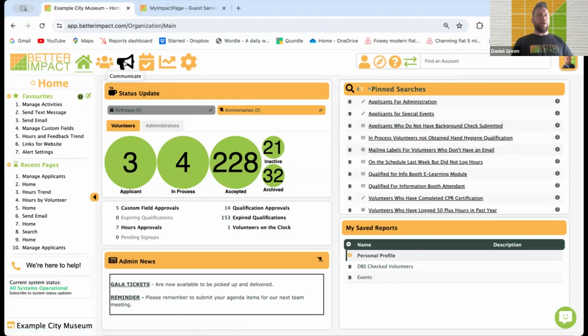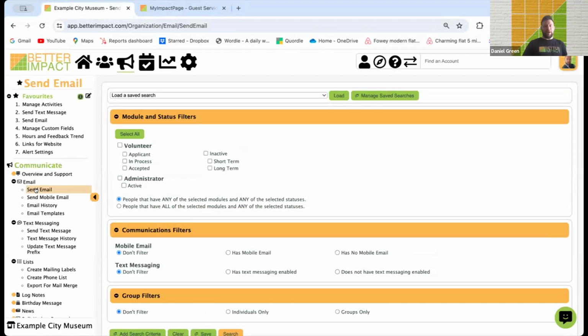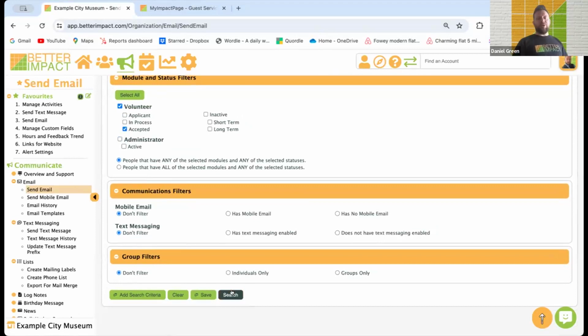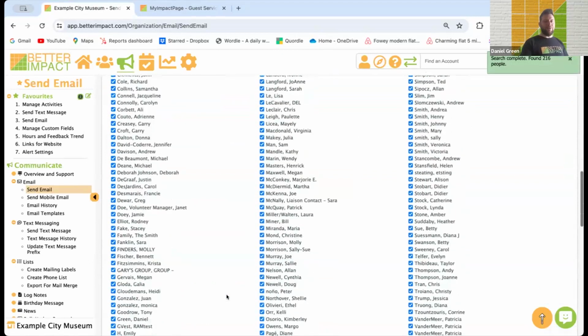So if we go to the communicate icon at the top here, it's great to know you can communicate with all your volunteers. Remember, just in this sub account, you can do that in mass, filtered groups, or just to individuals. You can text them as well, or create mailing lists. So when you want to send an email, just click on send email, and the subcategories always pop up here on the left-hand side. You come to this filtering page, and let's just say you want to choose accepted, and you want to do a mass email, for example. Just press search. We're not filtering anything apart from what status. Press search, and there we go. It's brought up 216 accepted volunteers.